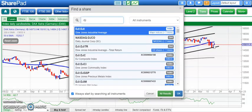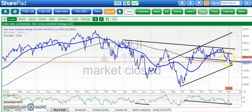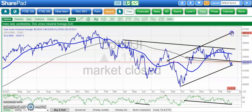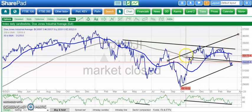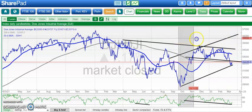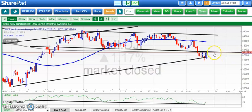On to the Dow, and here it looks as though we bounced off that uptrend line there from back in October. I was trying to work out exactly where the top of the channel is there, but that obviously looks rather far away. The top of the channel heading towards 36,000 at the moment. We're grappling with the 200-day moving average. That's just above where we are, around 32,400. Want to see an end-of-day close above that so that we can get back to the 50-day line, which is where we failed at the beginning of the month again.